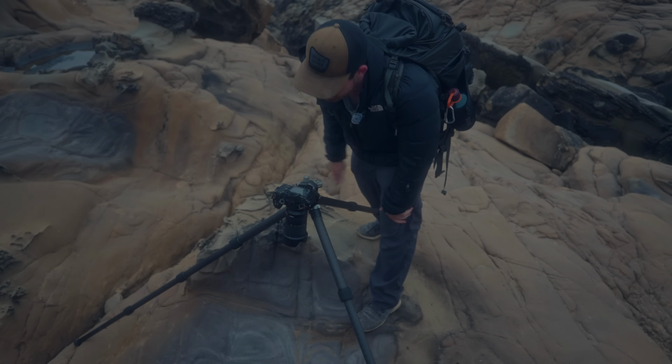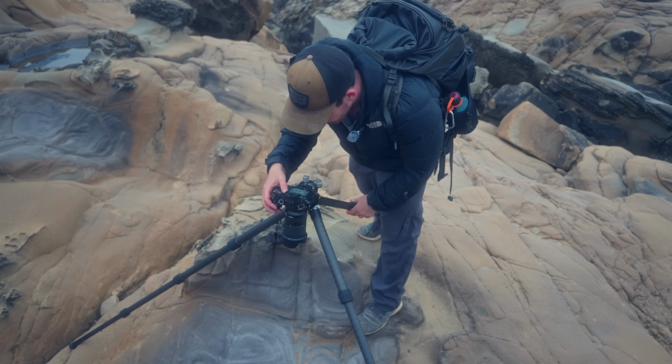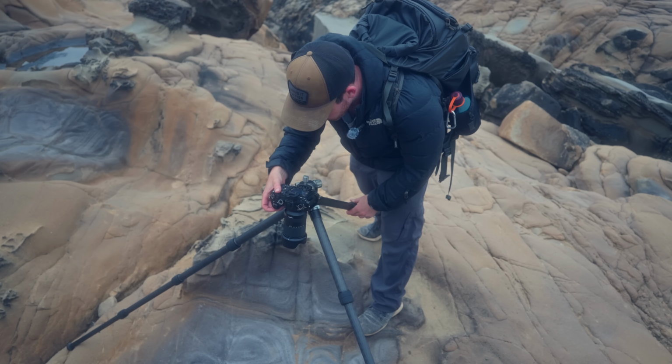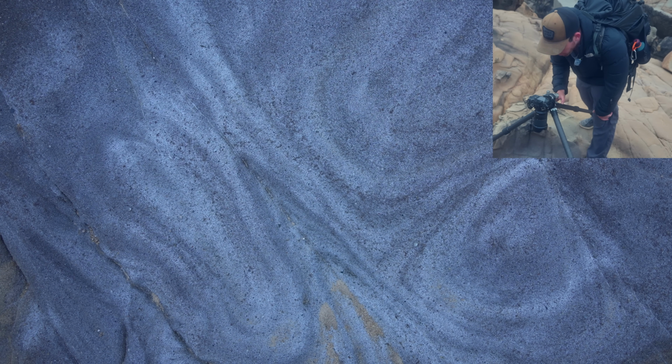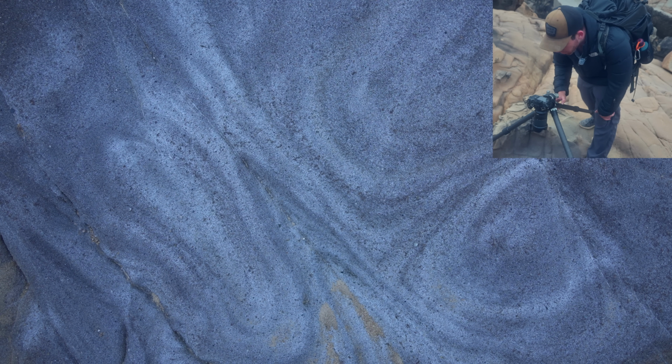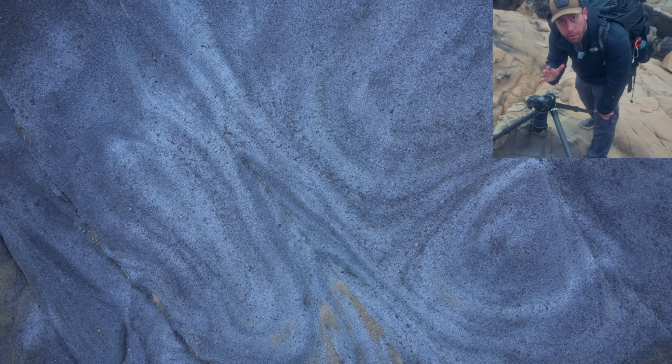Okay, so I found something else that I think is really cool. And I'll show you what it looks like, of course. Look at these strange blue swirls. They are really cool. It's getting kind of dark, so the video looks pretty dark, but when I do a long exposure, I'm able to get so much detail here.